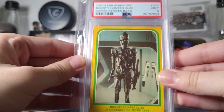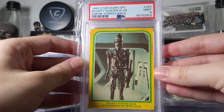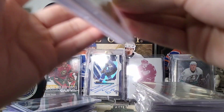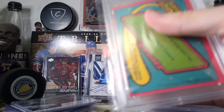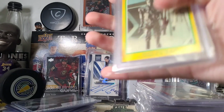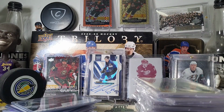IG-88 rookie card, you could say. PSA 9, that is the top pop, none higher, none equal. That's really cool. You can see again, this one much better centering, perfect corners, front and back. It's pretty good. So that's cool. Top pop. There's only one other graded, but it's like a 3.